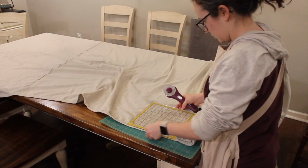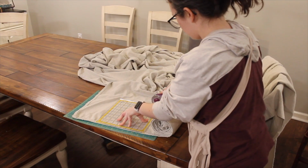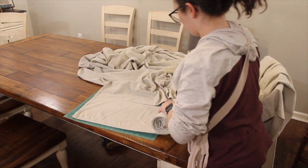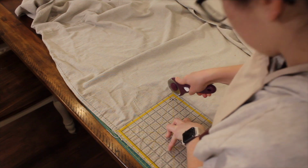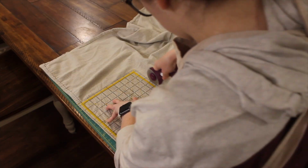You can see I got the strips cut out. I decided to go a little bit longer on the fabric just to make sure that I had enough whenever I attached the bottom pieces to the top so that I had hem allowance. I was able to use the square as my measuring tool.